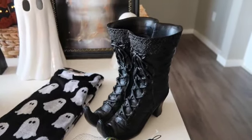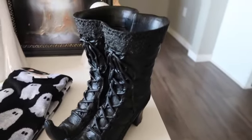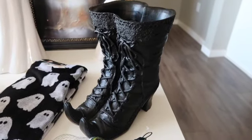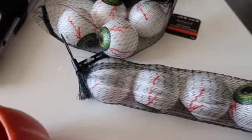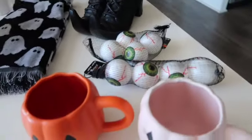Next, I decided I'm going to be doing a witch theme in my living room this year. You guys know your girl loves a good theme, and every witch needs the perfect pair of boots. So I found this at Home Goods. They were $20. I plan on doing a DIY this year with these. Definitely want to be on the lookout for that video.